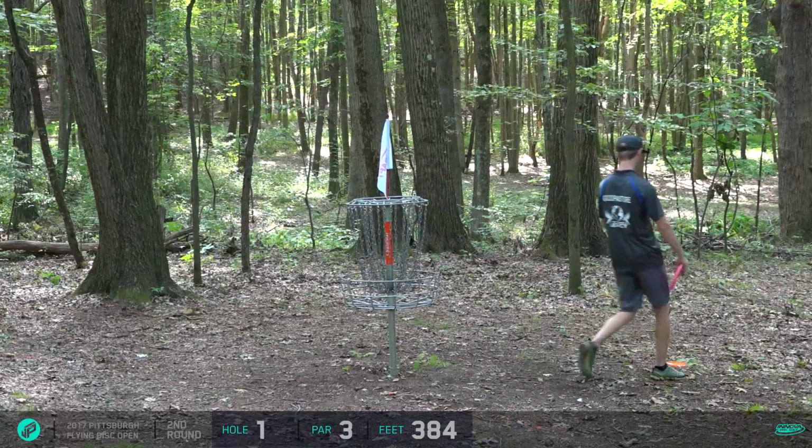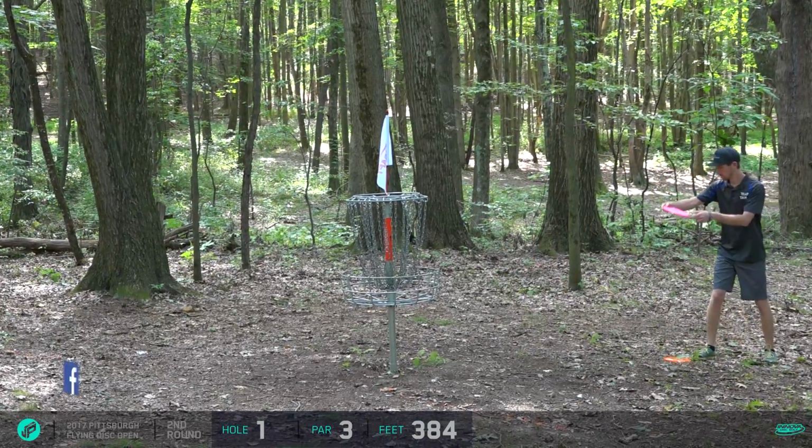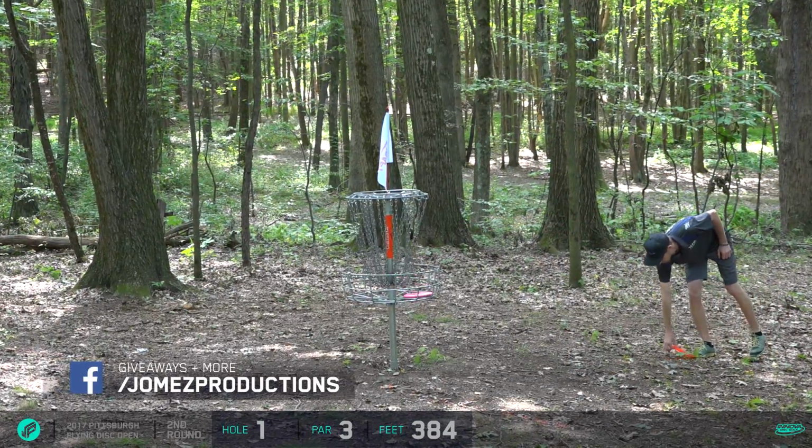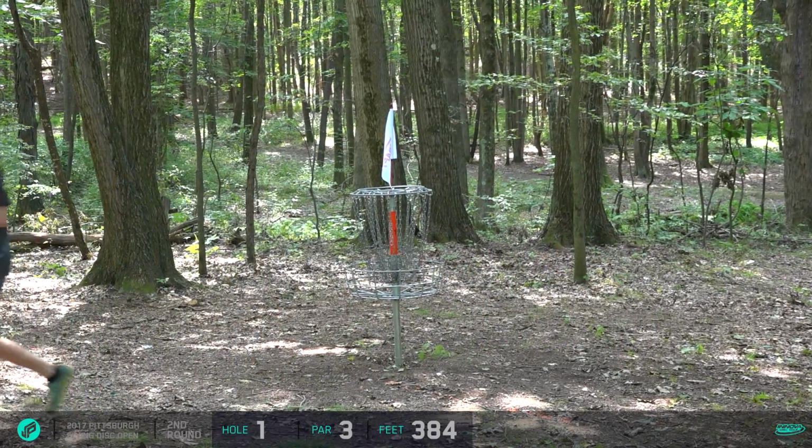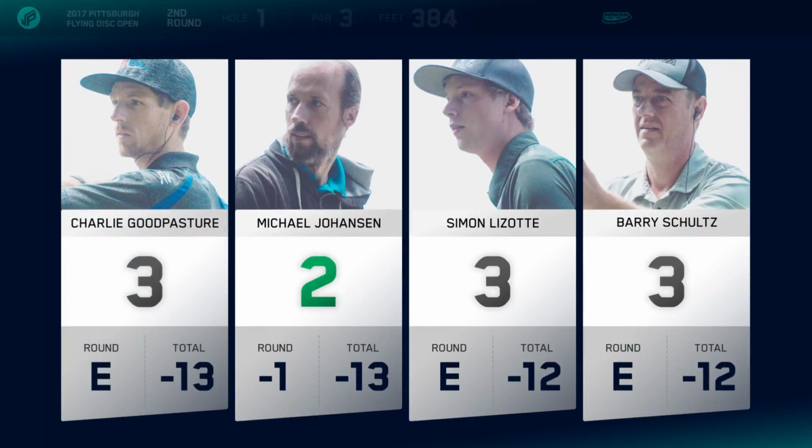That's all, huh? Well, yeah, I was kind of surprised. It actually played a little bit easier than round 1. There were more birdies, 13 birdies in round 2 as opposed to 11 in round 1, which is kind of surprising with the trickier pin position. Just the one birdie for this group, MJ coming in with it, so he moves into a tie for the lead.